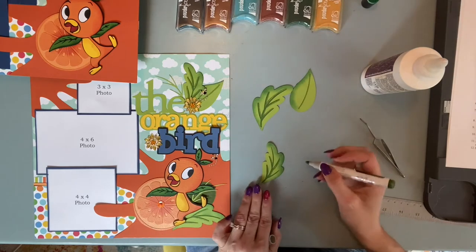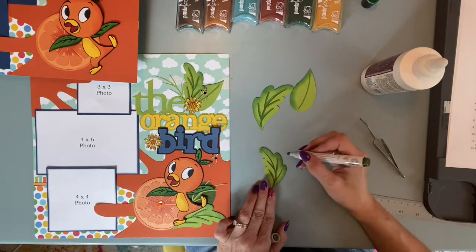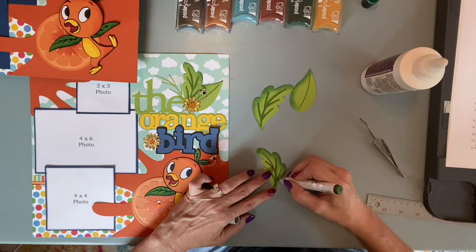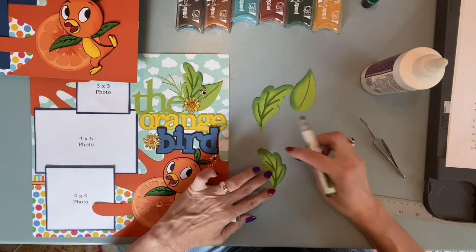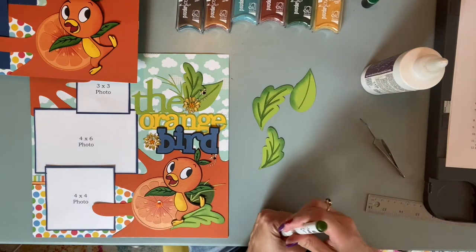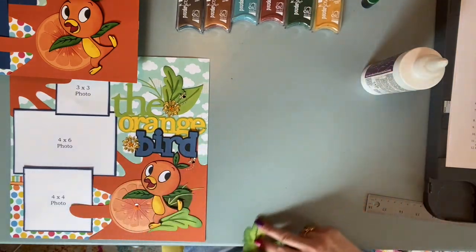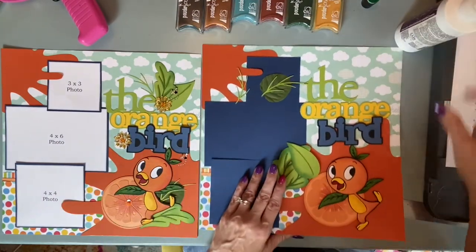You can use your markers nearly the same way as you would your inks, but they can really get fine detail. All right, so now that we've done that, now we can go ahead and glue everything onto our page here.